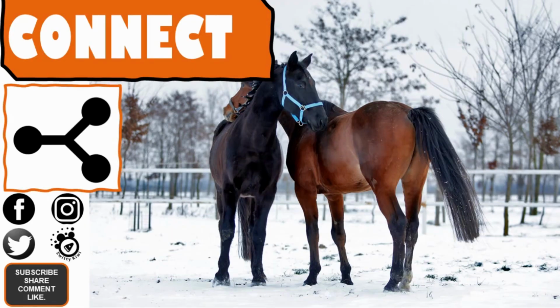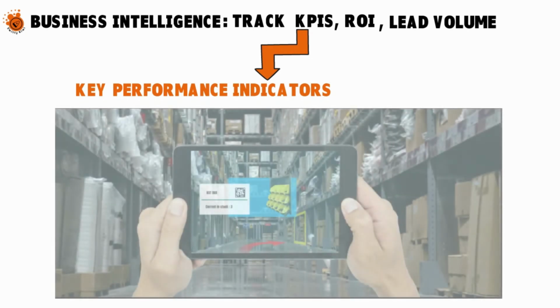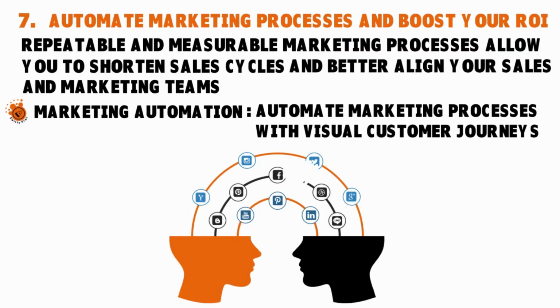Of course, you also need to have business intelligence, right? The business intelligence feature in a cloud ERP software allows you to track things like KPIs, ROIs, lead volumes. Again, KPI stands for key performance indicators, and you can track all these things from a single platform. Isn't that beautiful? So that's what we want to talk about here. You can automate marketing processes and boost your ROI.